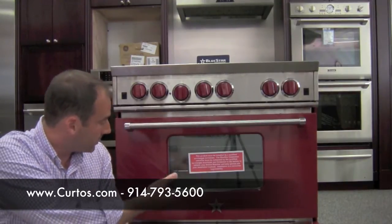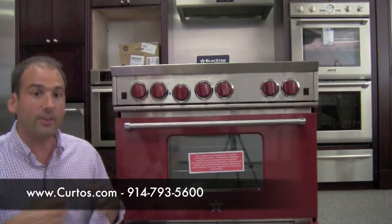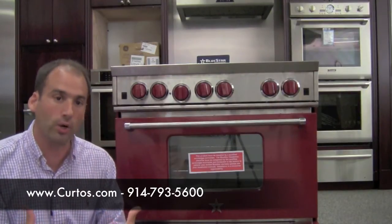You know, when you look at this range here, this is actually the ruby red color. So we have a red door, red knobs. Actually, it's dressed in red on the sides as well. You look at this and it's definitely got that factor to it. You know, it just absolutely purrs.